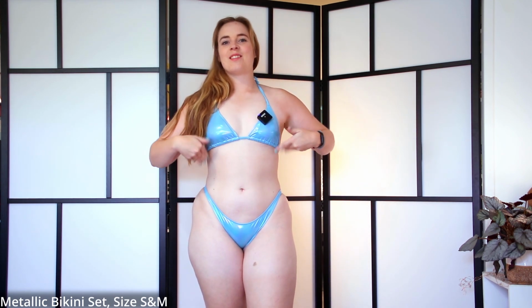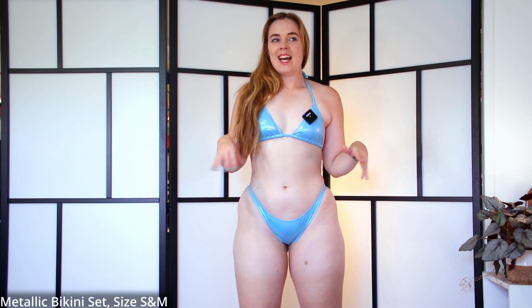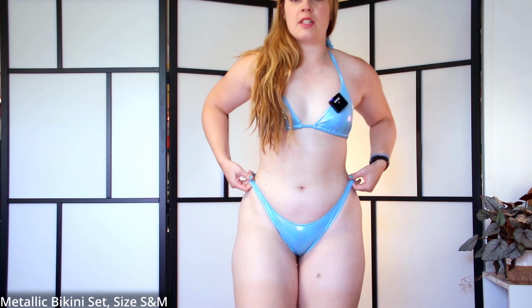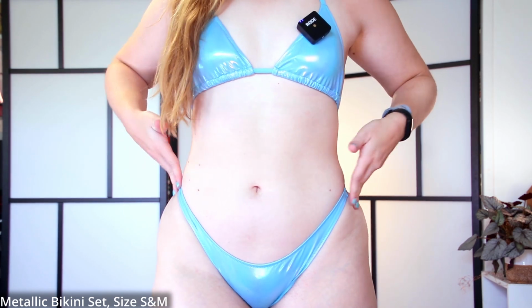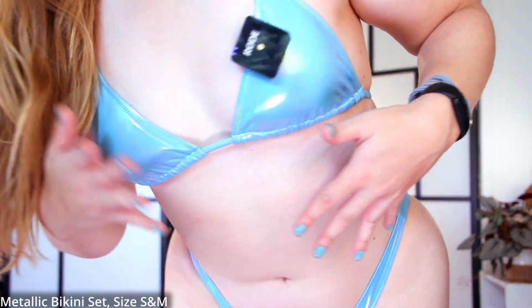All right, here we have this little shiny number. I like how shiny it is, but the coating definitely makes it a little bit stiff. I can feel the strap here in the back, definitely a little bit more than I felt any triangle bikini strap. So I can definitely feel that, it's not as comfortable. And the bottoms also, the seams are a little harsh on the sides, so there's a little bit more cutting in than what I'm used to. I still think it's super cute because it's shiny and it's iridescent, and it's different.